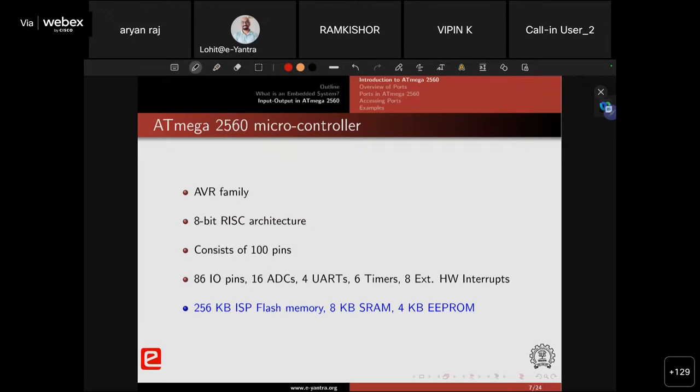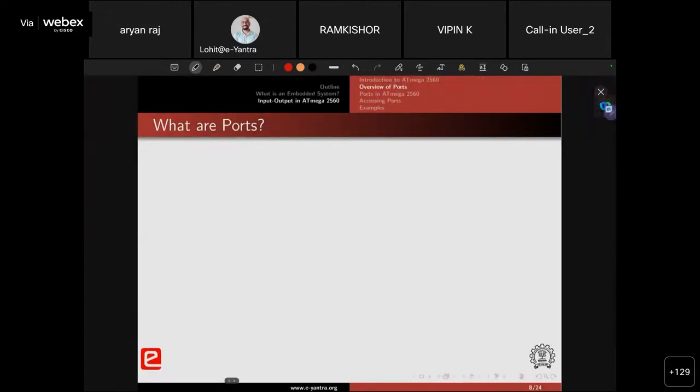So this is just a brief introduction of what the ATmega 2560 microcontroller is about. Before we go ahead, any doubts here? Or if you feel that the speed is too fast, you can also post it in chat. I can try to go a bit slower, but we have much content ahead. Okay, cool. Thank you for your response.